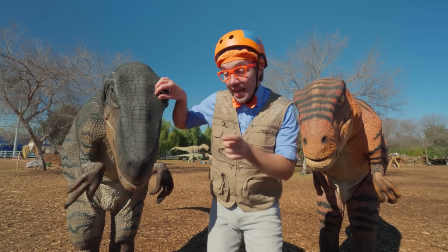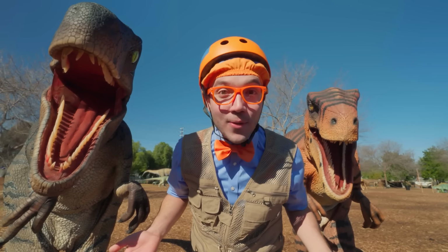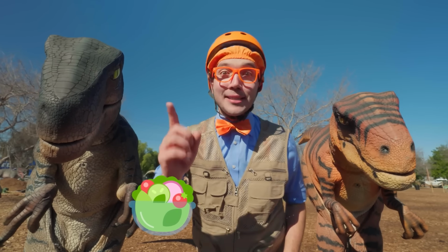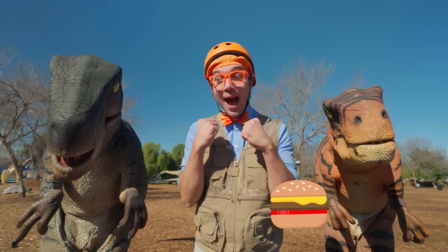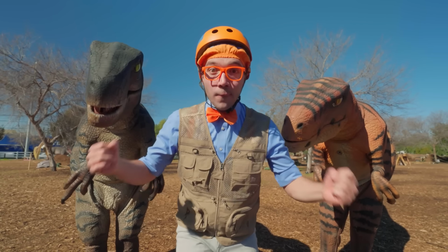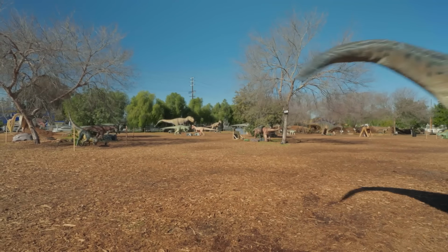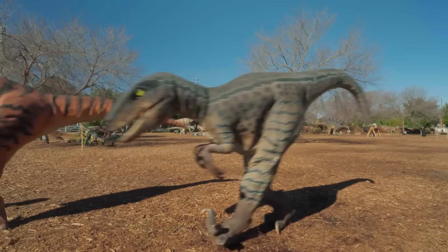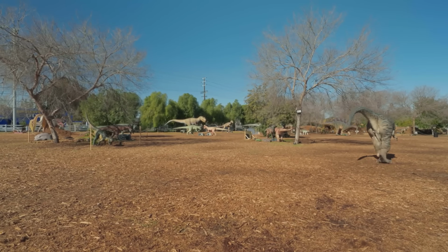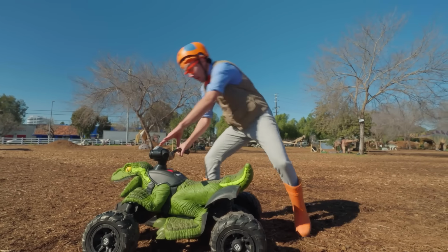Whoa, and do you see? Look, they have really, really big teeth. That's because velociraptors are carnivores, which means they probably wouldn't like any leafy greens, but they certainly would like a hamburger. Yum! Oh, did you also know that velociraptors are really, really fast? Ah! They're super fast! Come on!